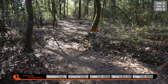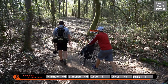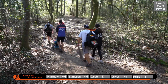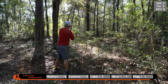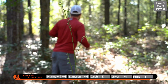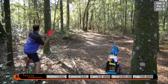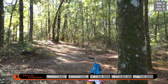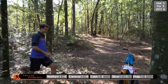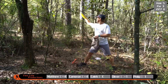All right, let's see what Tait ends up with here. I believe these guys, Matt and Cam, they're 4 for 4 now. I'm pretty sure Oliver, Caleb, and Phillip were trying to gain a stroke back after watching Matt and Cam. Tait's scramble wasn't quite there. No, a little bit of armory golf. Matt looks to have a putt. Looks like that was a smart play. Just get it through the gap. Give yourself an opportunity to get up and down.